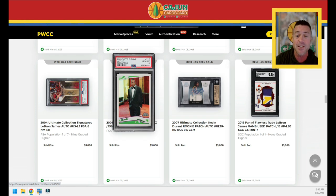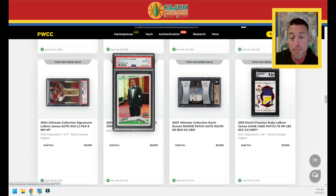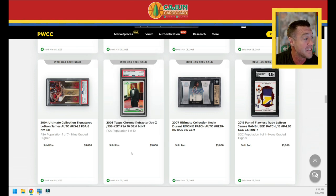Jay-Z Topps Chrome Refractor. We're going to look it up. This is the only non-basketball card that for some reason appeared in basketball. I guess you got to put it somewhere. There was not a hip-hop category in the PWCC Weekly Auction number 59, or a rapper or an entertainer category, or maybe there was. I don't know. But this, for some reason, Jay-Z, I'm guessing Jay-Z can't play ball a lick. I would have to believe Jay-Z, he just doesn't strike me as a hooper, but an absolute business mogul and a hip-hop legend. 2005 Topps Chrome, his, I guess, rookie card, refractor, PSA 10, serial number 999.